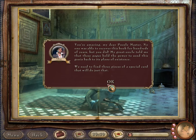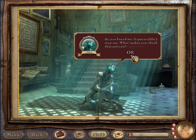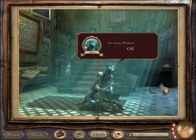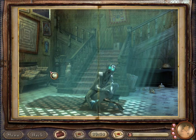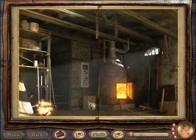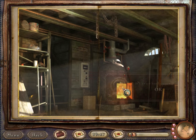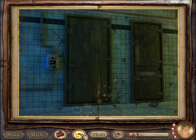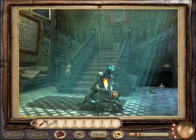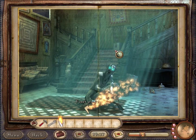All right, so we need to find 3 pieces of a card to banish the genie. So you found me. Argus couldn't stop me. What makes you think you can? So there's a couple of items here in this room that the genie refuses to let you touch. I think those 3 items. 1, 2, 3. So I'll have to remember them. Okay, then let's go forward a page. On this page, we want a hammer, we want a wrench, and that's a very hot furnace. Going forward here, we grab an oily rag. Yes, we use the oily rag, we set it on fire. And then we use the fiery rag to get rid of the genie and steal the genie's stuff.